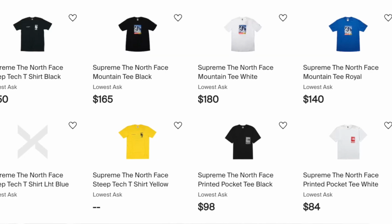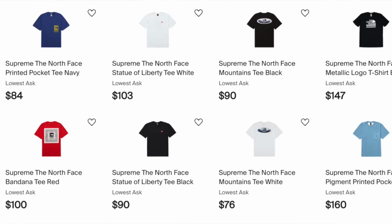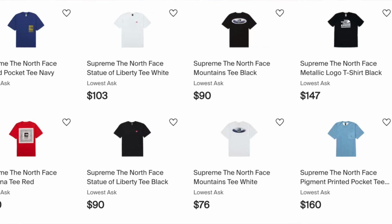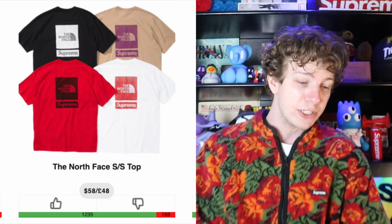If I could, I would invest like $1,000 into just buying these, and I could sleep comfortably at night knowing I'm gonna be getting sales of at least $90+ in a couple months once it's warmer outside. There isn't a front logo, which does kind of suck.